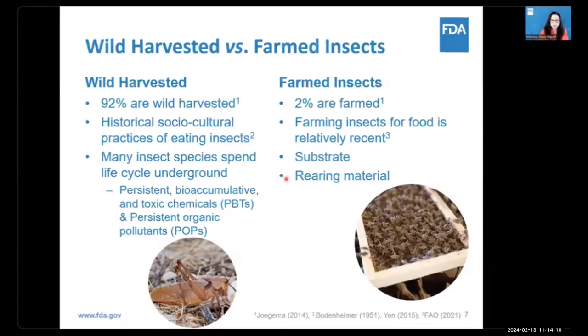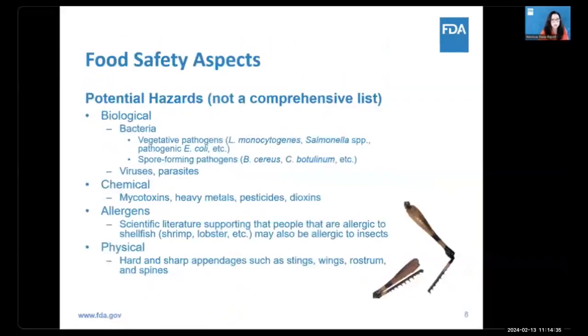Another example is styrofoam and plastics such as polystyrene and polyethylene. There are reports that yellow mealworm and superworm can degrade these types of materials. However, more research is needed to show the safety aspect of using insects as food after breeding insects in this type of materials.